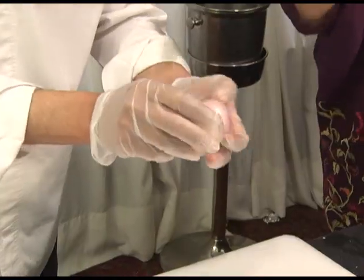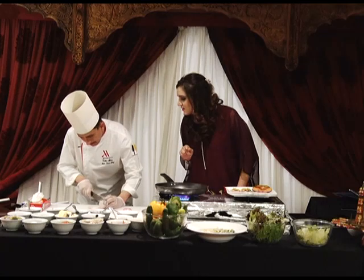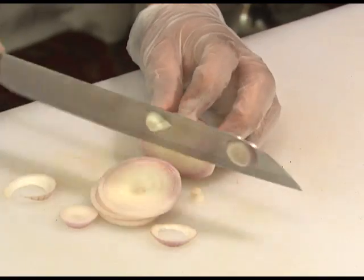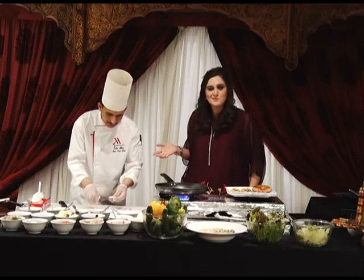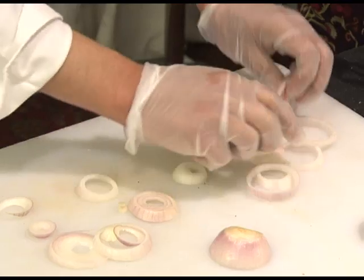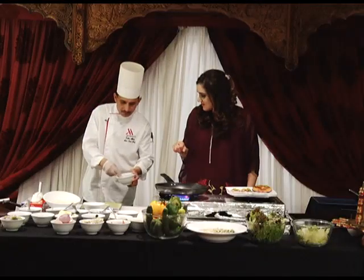Yeah. Remove the outer skin. So far, it looks easy. Now you take the onion rings. Nice pieces. Yeah, the beautiful pieces. Not nice, they're beautiful. And now, step number 1 is you crack open an egg. Okay.